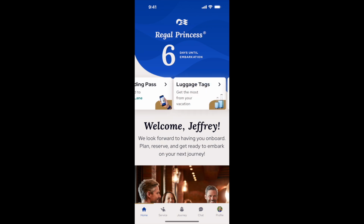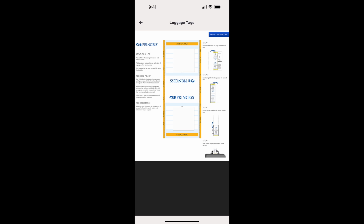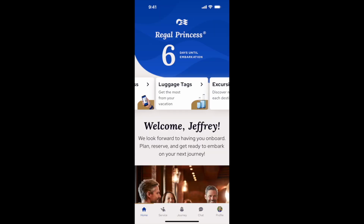If we go back, we can look at our luggage tags, and we can print those up. I actually had some difficulty printing those up from the new app. It wouldn't connect to my printer. That could be a settings issue on my phone. I can print the luggage tags from the old app, so I know that API will work for me.